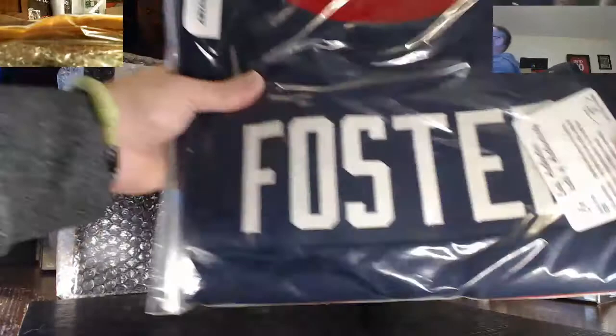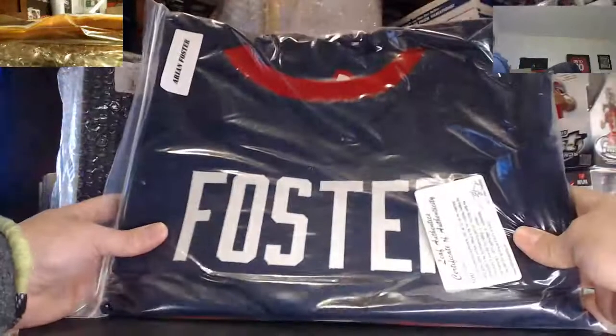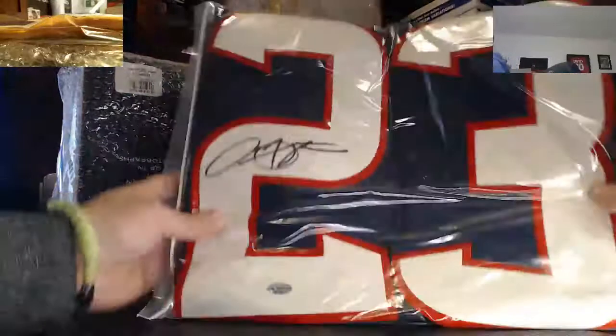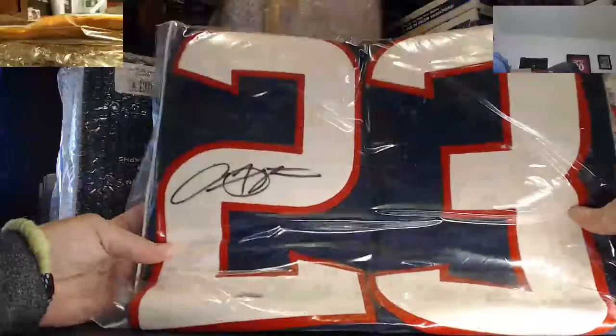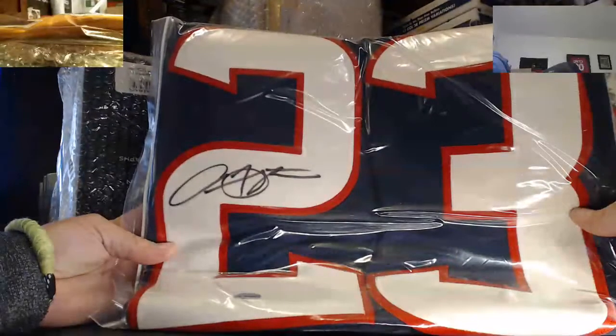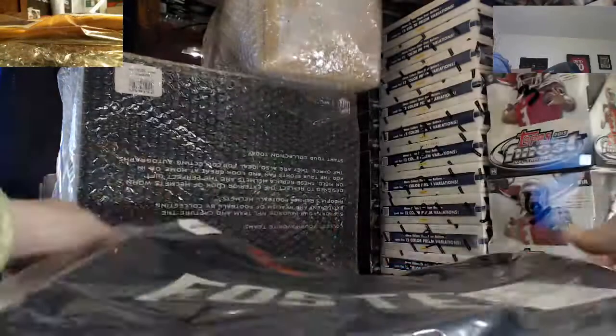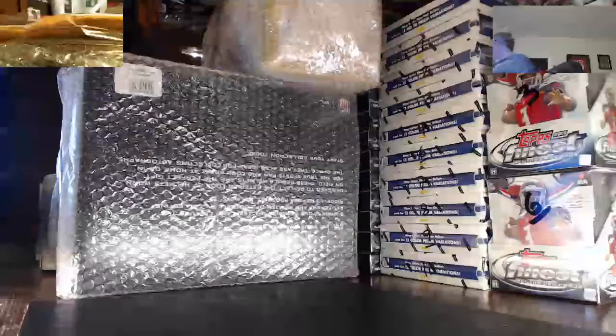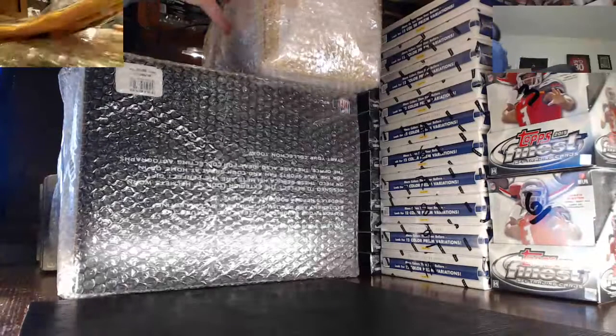That is an Arian Foster. Leaf authenticated. Autographed jersey, Arian Foster. That's nice. Haven't seen much of Foster in these. I like it. Falcons. Arian Foster. Leaf authenticated. Number 52351. We'll do the ball next.